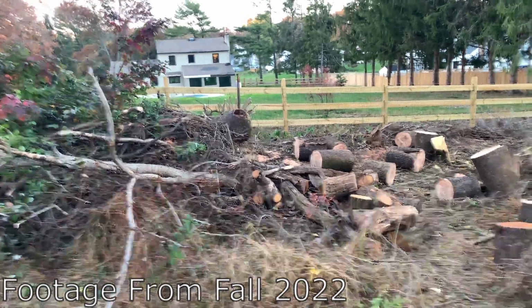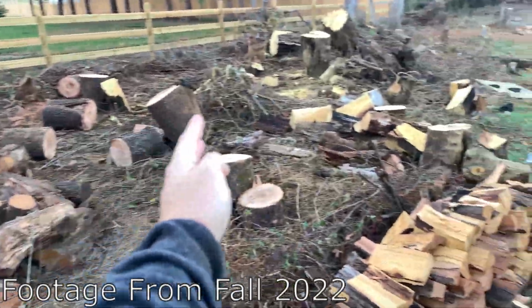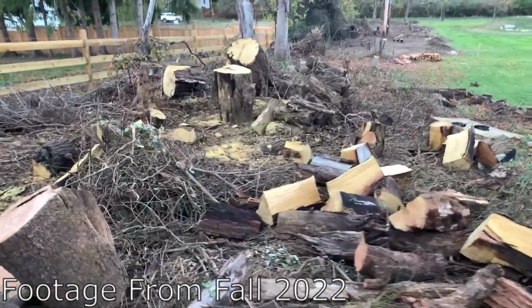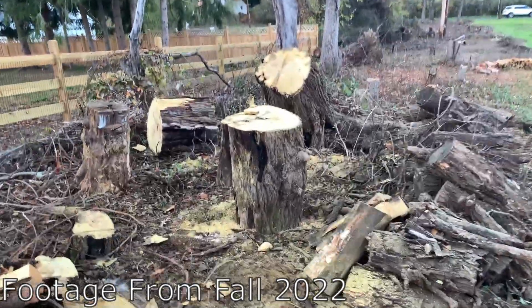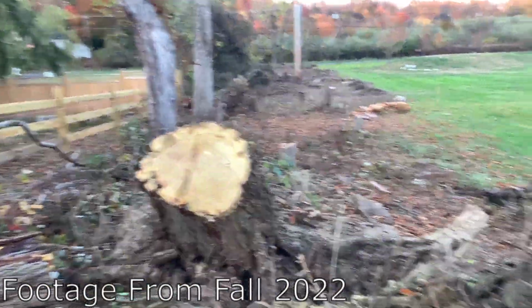Making good progress on cleaning up the woods. Pretty much stopped here, chopping up all this wood still. So I got a lot to split. Had some massive trees that I was chopping up, but these are probably 2 foot diameter. Huge trees.